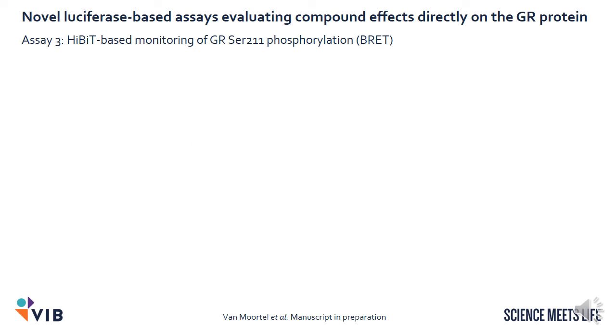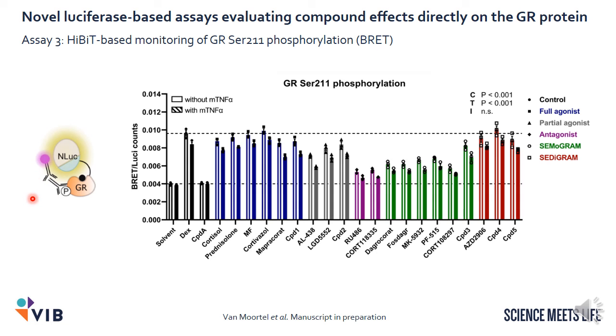The third assay was also based on the HiBiT knock-in in A549 cells. And here we applied it to quantify GR serine 211 phosphorylation, because we know that this is a very important hallmark for GR activity, especially via GRE-driven mechanisms. So here we added an antibody against this particular phosphorylation site, and then a fluorescent secondary antibody. And then you get a BRET signal, and in this way you are able to quantify the occurrence of this post-translational modification. And here we again saw the same trends as with the previous assays.